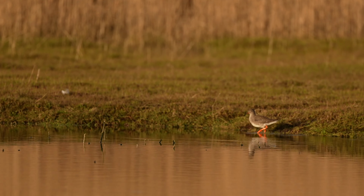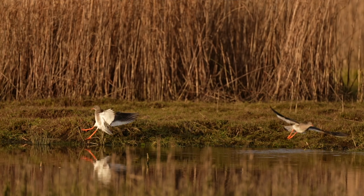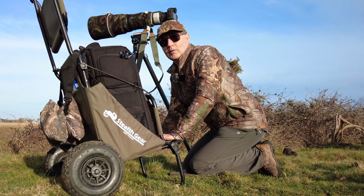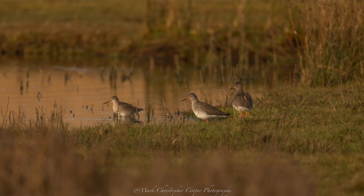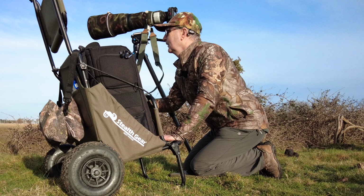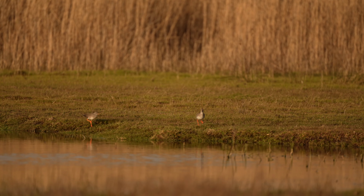And now we've even put the 1.4 teleconverter on, taking us to f5.6 wide open, although I've been shooting at f6.3 and f7.1 to try and get the interaction between the birds and to try and get a bit more in focus. So auto ISO. A redshank just then, as I was speaking to you, chased one across the pond. So yeah, the interaction. And this is it.